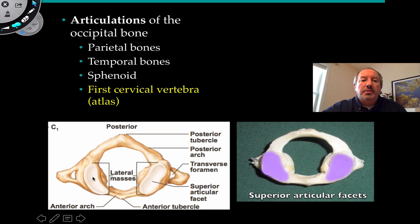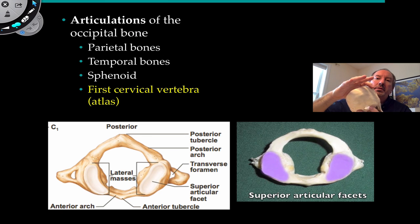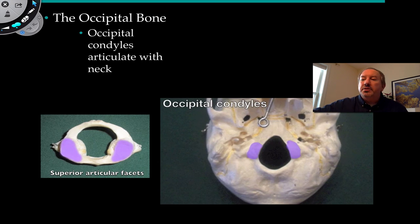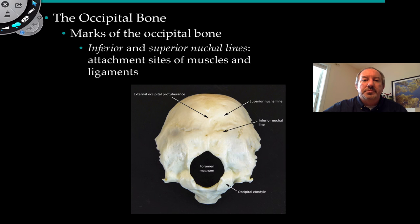And so that's where the skull is sitting, on these two pads right in here, these two lateral masses on both sides. And so the occipital bone also articulates with the parietal bone, and it also articulates with the temporal bone and sphenoid bone on the inside of the skull. Okay, more about that. And so these condyles that I was referring to before, this is an inferior view, these sort of projections right here sit very nicely right on these pads and these facets of the cervical vertebrae of the backbone.